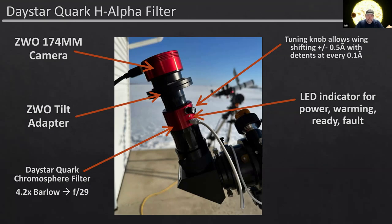The last thing that I'll mention on this picture is you'll see right in front of the camera, I have a ZWO tilt adapter, and that's to combat this phenomenon called Newton rings. I don't want to even begin to explain it. It has probably something to do with interference in some fashion. It produces this pattern on the surface of the sun that you're imaging.